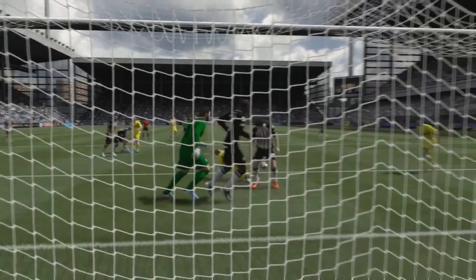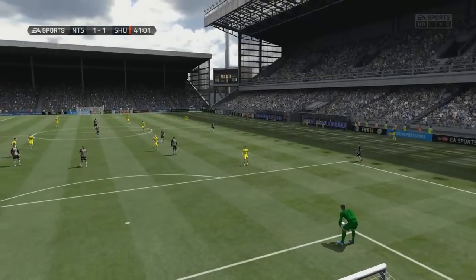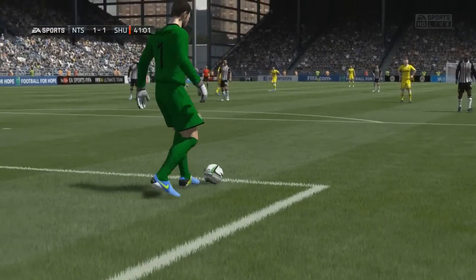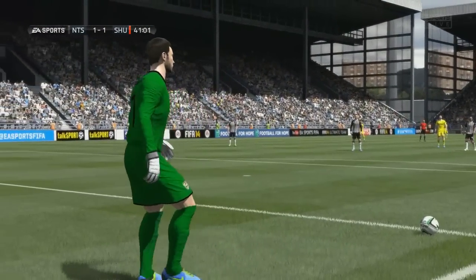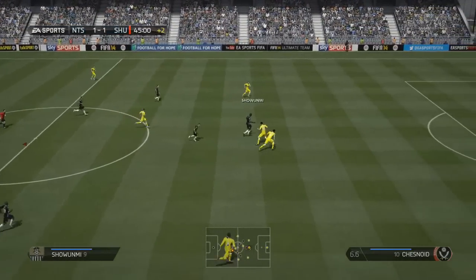I can't believe that hasn't gone into the back of the net. I wanted him to head it and he just smashed it straight away. Picked it out of the air. That is so unlucky from us. What are you doing, Collins? He's just completely given the ball away.